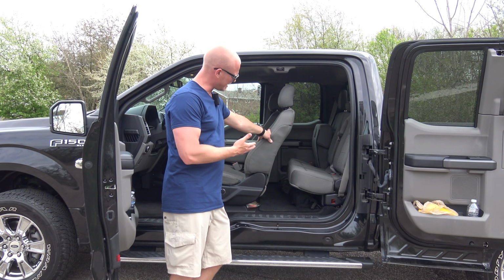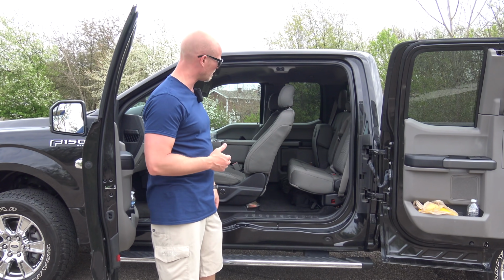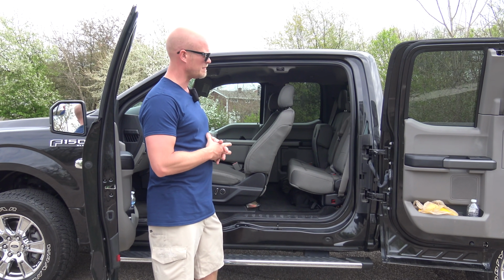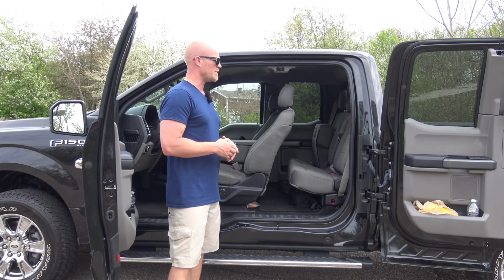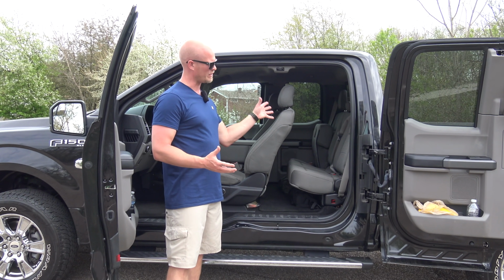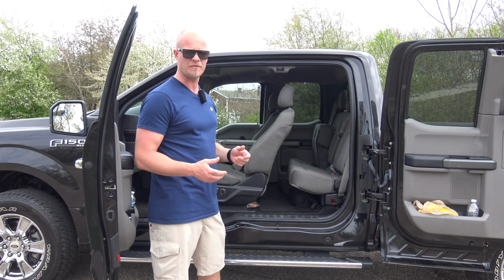Now, the only one that really sits back here is my stepdaughter, Sydney. She's 7, so she fits just fine. But for our next upgrade, it'll definitely be a crew cab. Initially, we wanted a little longer bed, but we found that we don't really utilize the 6.5-foot bed. So we'll be fine with having a bigger cab and a smaller bed, 5.5 foot.